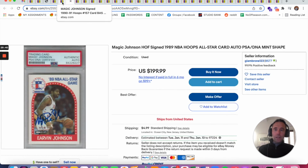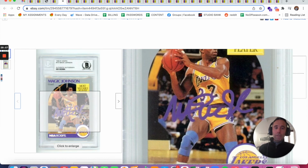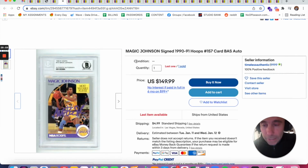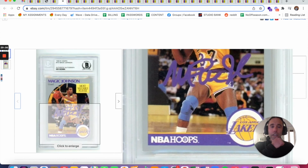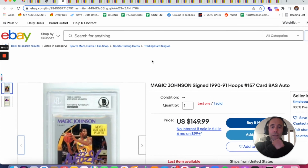A couple other cards that I really liked when I was a kid: the 1989 Hoops set, the All-Star card, $200. You can make an offer. But again, these are $200 on each of these cards that could be going towards the more iconic card in the PSA 8. Here's another one, cool purple Sharpie. Whatever PR or marketing person had the idea to have Magic sign these cards with a purple Sharpie was a genius, because the autograph on card actually perfectly matches the purple Lakers colors on these Hoops cards.